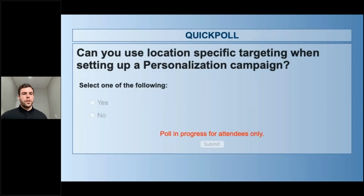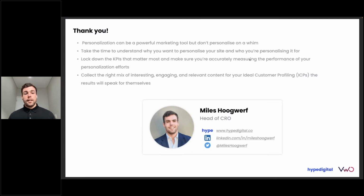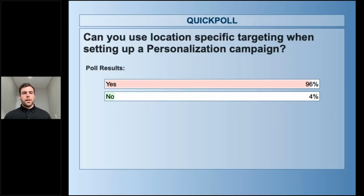So we're just saying, you've got to take the time to understand why you want to personalize your website, why you want to personalize these landing pages, and who you're essentially personalizing them for. Make sure that you really understand your target user persona, who exactly it is that you want to become a customer in the future, and why you want them to stay with your business for a long time.